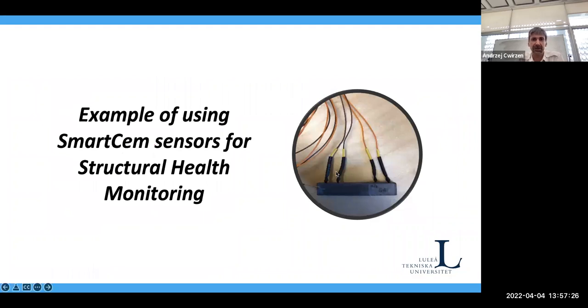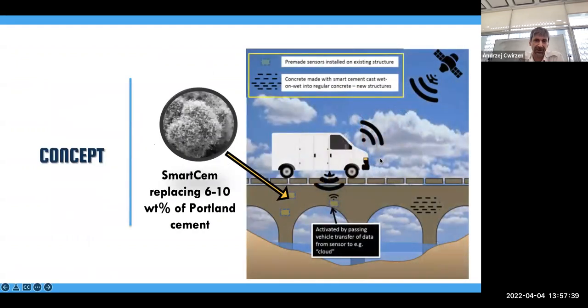Just an example, this is the system which we have developed. These are the sensors which are based on the smart SEM with the four cables. This is a ready system which you can install in any concrete structure, put into the fresh concrete. This is an example with a bridge. You can put these sensors in places which are the most important for the structure, or you can also cast the area of your bridge using this concrete with the smart SEM, and use it as a self-monitoring structure.